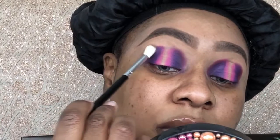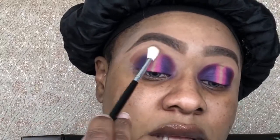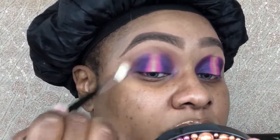So I'm gonna go in with a small brush, not too big, and I'm just going to tap in. Let me get my mirror. I'm gonna tap in and place the color first, right in the crease, and then I'm gonna blend, but I wanna tap it in first. And I didn't set under my brow bone, so I'm gonna go in with my face powder. So we're gonna blend it out, so you're gonna have that soft blend. You really don't want to know where the shadow ends and begins.